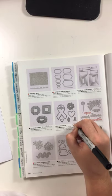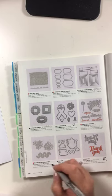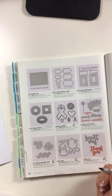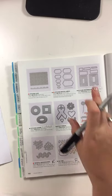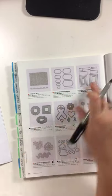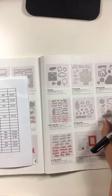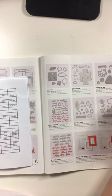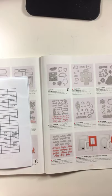Support Ribbon is retiring. Thank You Die is retiring. Tasteful Backgrounds Die is retiring. Tea Time Dies, Under the Sea, 97. So they're continuing on. These two are being updated in catalogue number. Under the Sea. Don't need to say retiring after each single one. That's obvious with what we're doing.